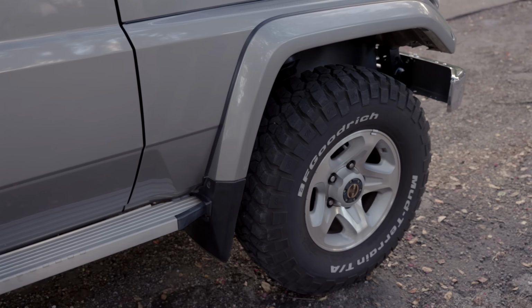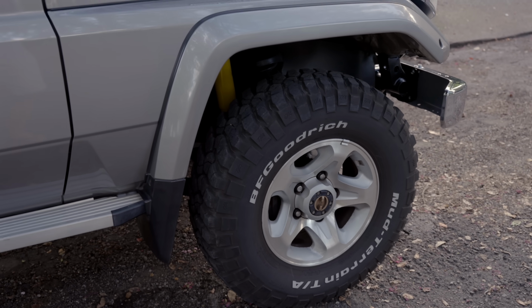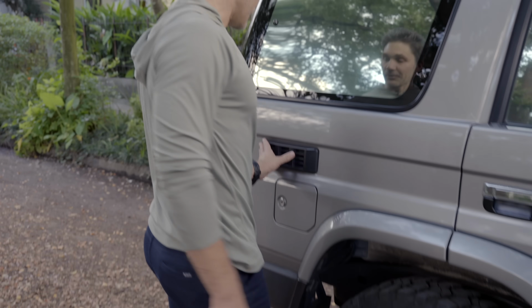The Dobinson Stock Height Restoration Kit basically replaces your 25-year-old shocks and springs. Ends up giving you a lift of about 1.5 inches or so. That brings it close to what it would have been new off the lot 25 years ago. Ah, this is a fun little thing right here. Stick your little hand over there.